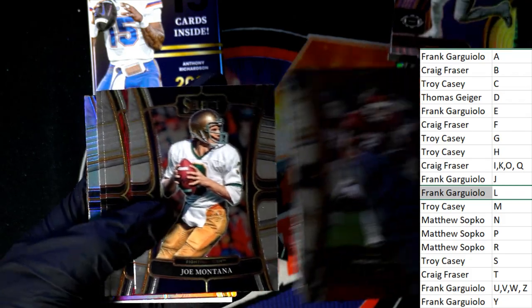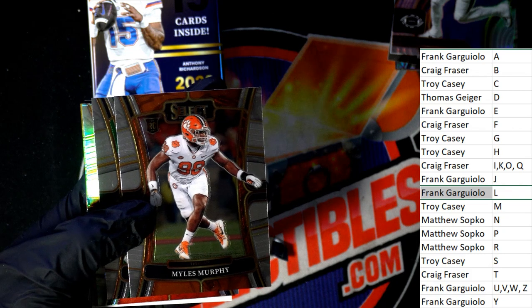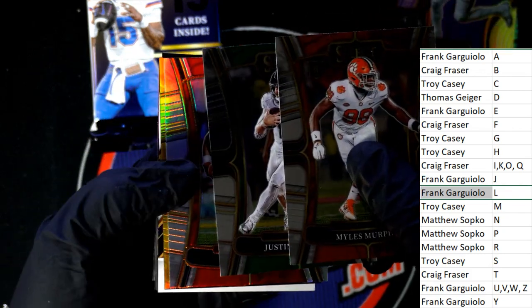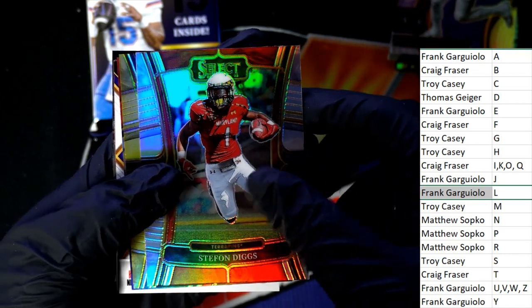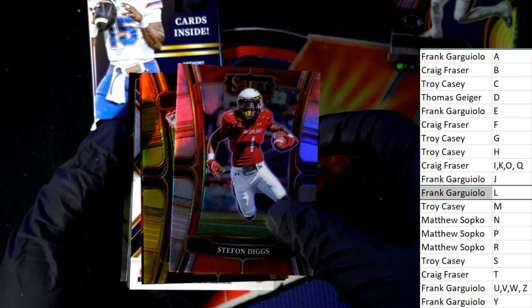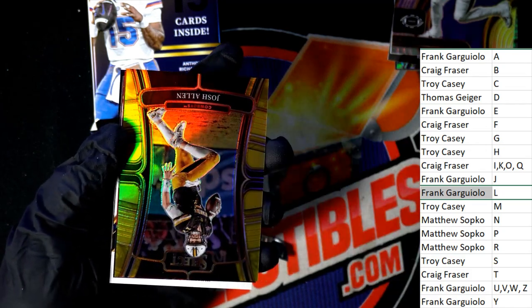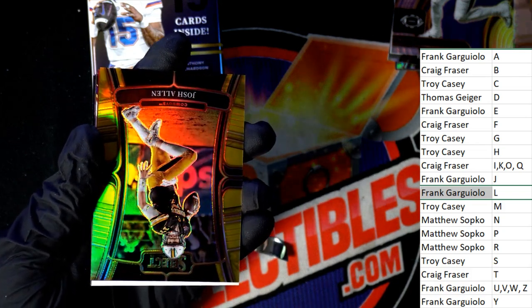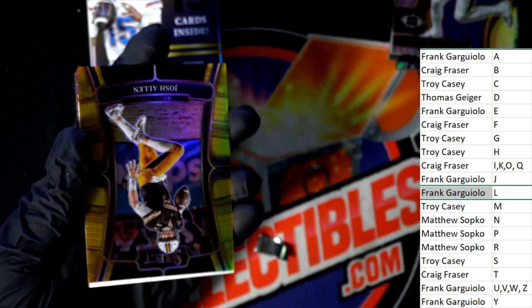Christian McCaffrey, Wes Welker, Montana. Miles Murphy, rookie. Justin Herbert. Stephon Diggs for Thomas G. This is gold. It's a Josh Allen. Oh, look at this Josh Allen, Frank. And he is a Buffalo Bills fan, so you know he's digging this. Oh, look at this thing.